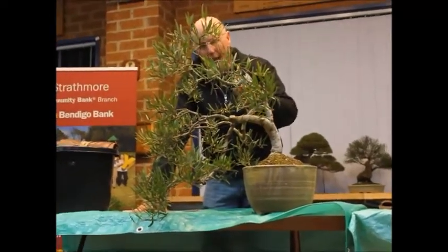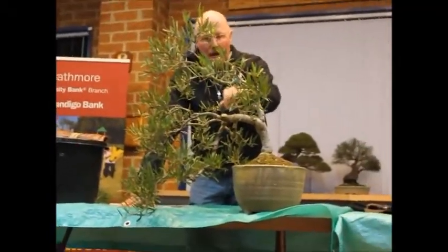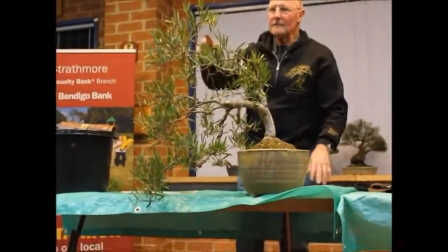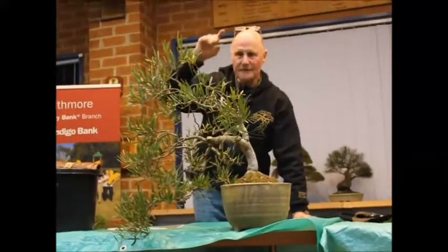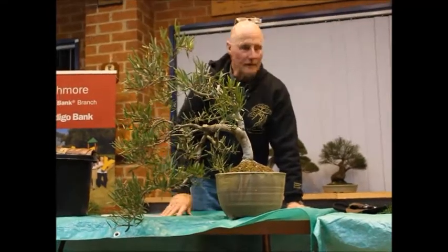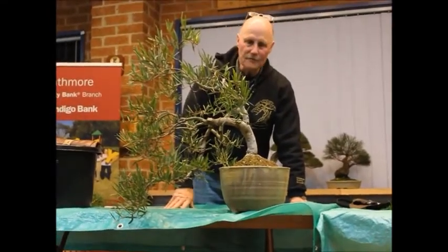Very brittle. I have wired it with copper to roughly put it in place where I want it. This is only the first year since it was styled this time last year, so it's still got a lot of development to make, but I think it's going to make a nice tree.